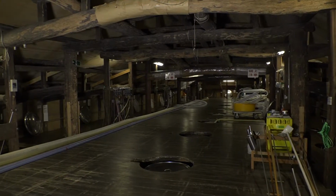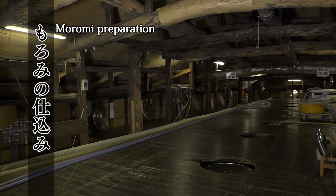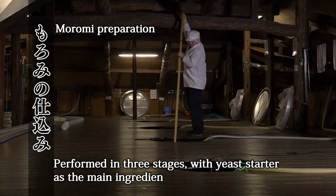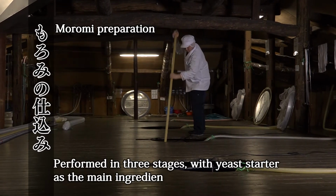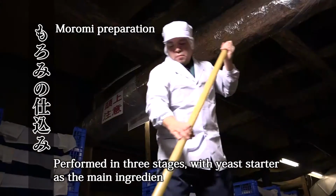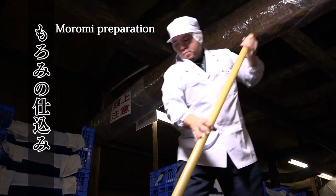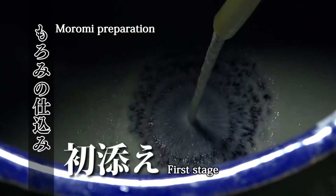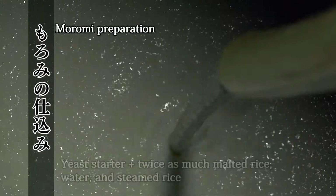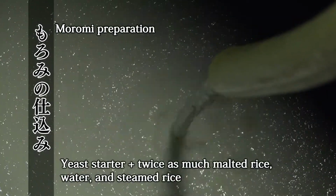The next step is preparation of moromi, or fermentation mash. With the yeast starter as the main ingredient, moromi preparation is performed in 3 stages. The first stage of moromi preparation. With the yeast starter as the base for moromi, we add twice as much malted rice, water, and steamed rice.